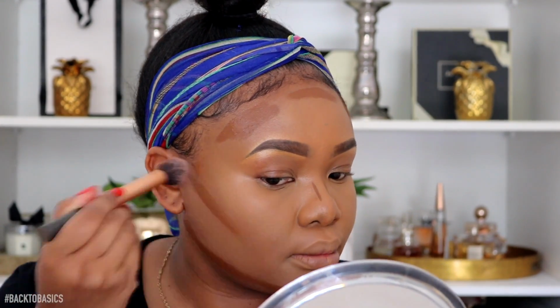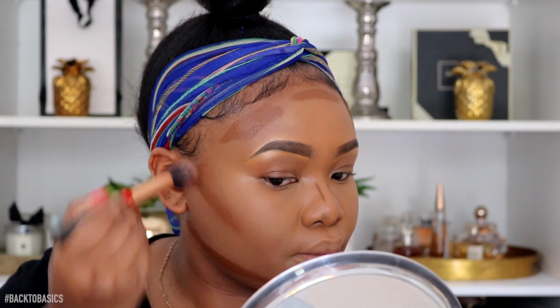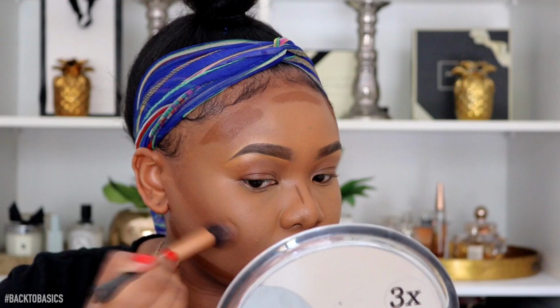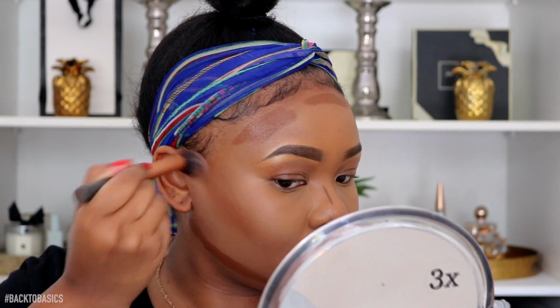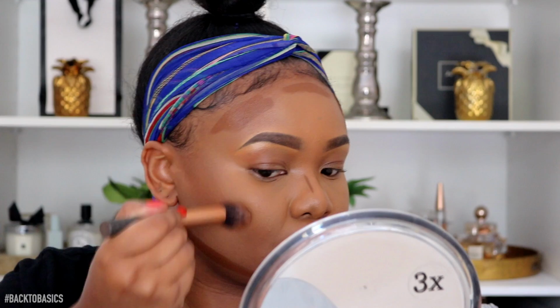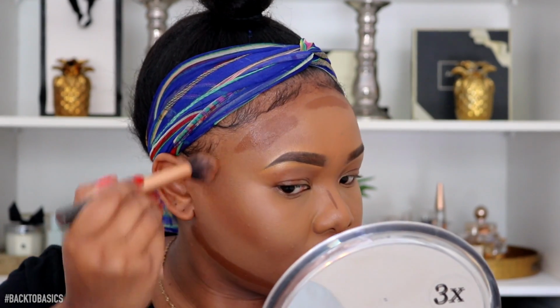To blend on my contour, I'm taking my contour brush from Real Techniques. It's literally called a contour brush. And I'm going to begin buffing this into my skin. I'm brushing this upwards because I want the warmth to carry up into my face. I don't want to bring this down because it removes the work. It takes away the work that I've just done with my concealer.